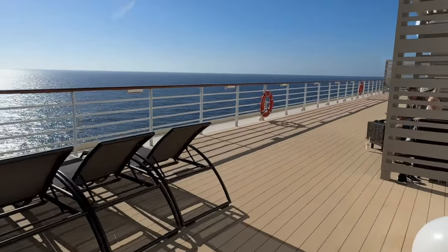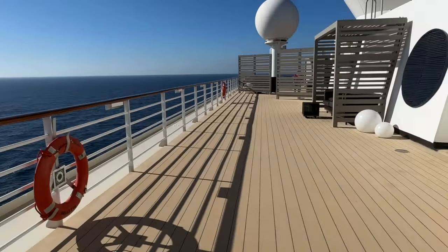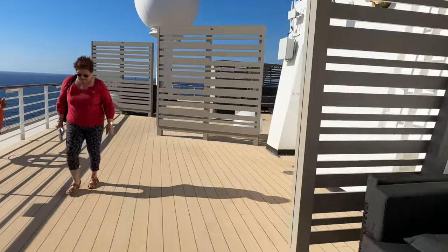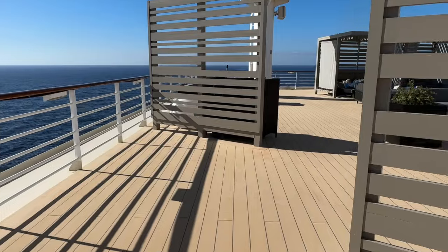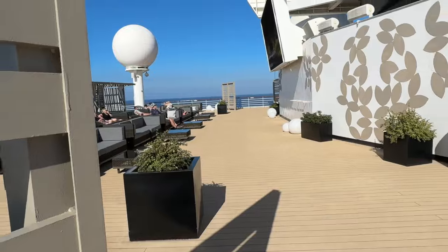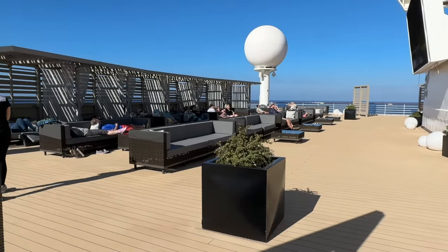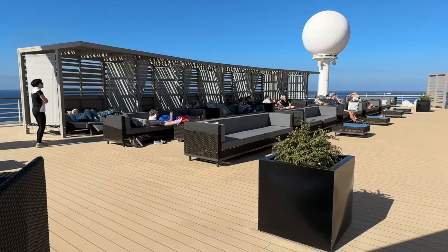Here we are entering the rooftop terrace, and on the Celebrity Summit, this was our absolute favorite area to hang out in all day. You have these cushiony seats on the side with a little bit of shade, and then as you go around to the back, you have loads of big plush couches. This is because they show movies up here. And I was surprised to see people watching movies. Again, it was too cold for Gary and I, but hey, if it doesn't bother you, have at it.